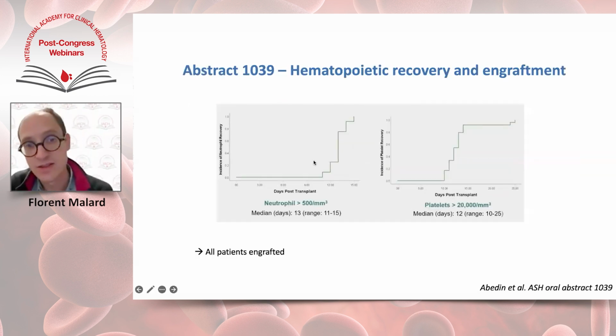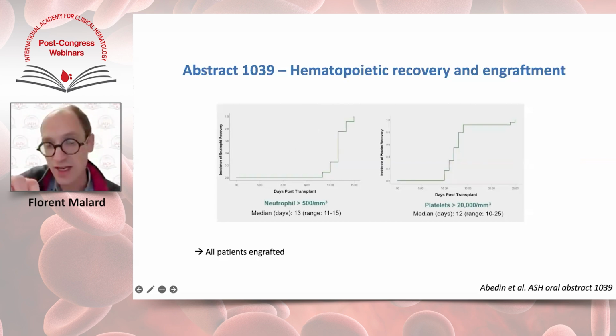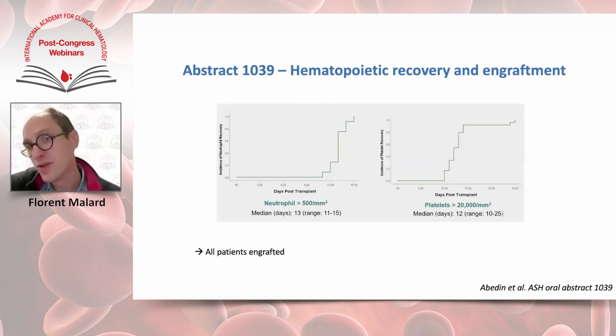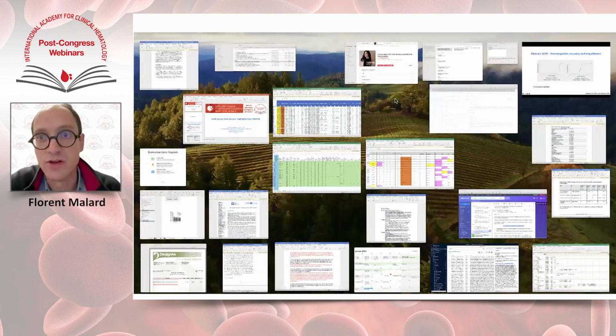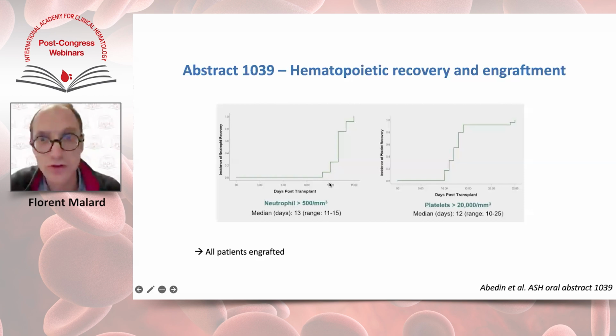So here, this is the neutrophil recovery. This is important to look at because when you are going to give some ruxolitinib after, we need a good recovery to be able to start the ruxolitinib between day 30 and day 60 as it was planned. And in fact, the reduced dose of PTCy can also improve the recovery of the neutrophil and the platelet. And as you can see here, we have a median of day 13 for neutrophil recovery and day 12 for platelet in all patients engrafted.